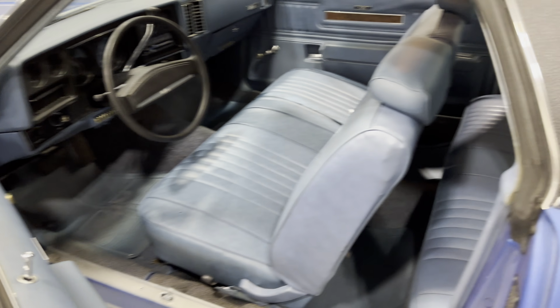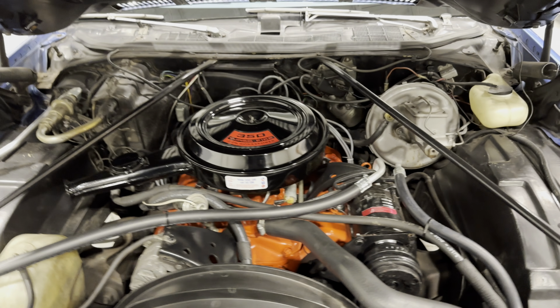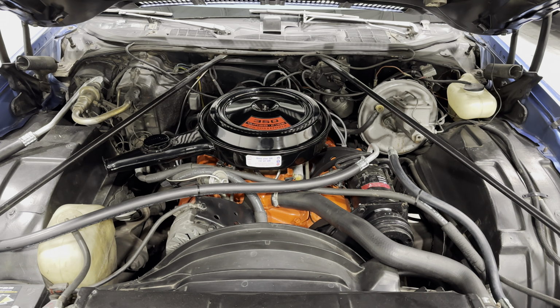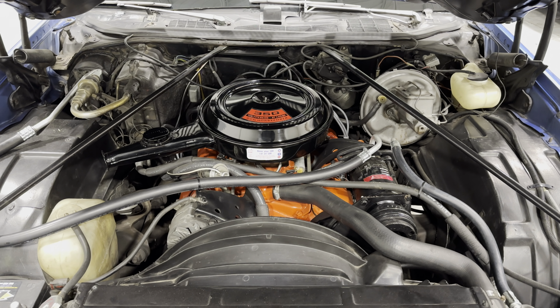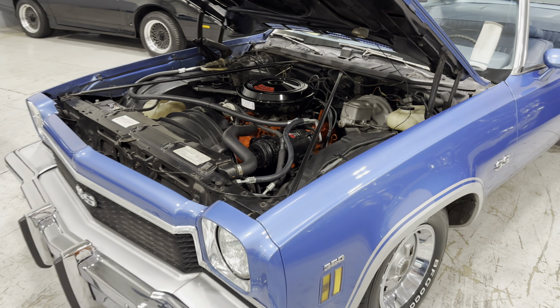Let's check out under the hood really quick. Look how clean this is. Factory V8 350, 4-barrel carb, power steering, power brakes, and air conditioning. Very nicely detailed.